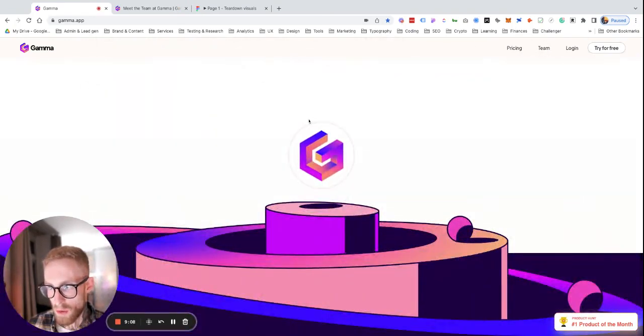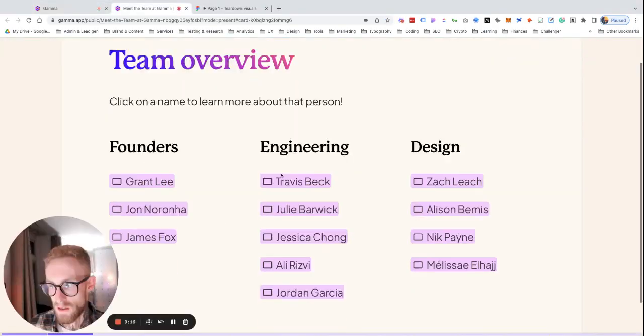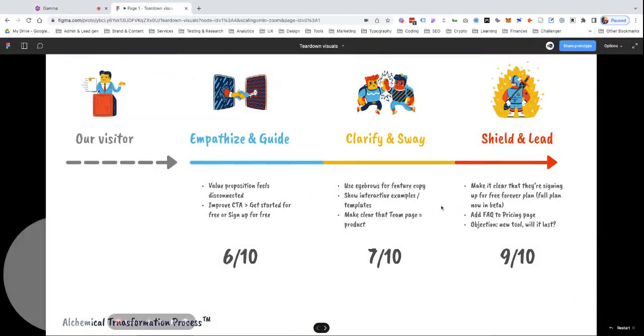Maybe add a call to action here saying check out what it looks like by jumping on our team page, that's made with Gamma, right? Something to tell me, okay, this is what the actual product looks like, and it's awesome. So just pointing that out.